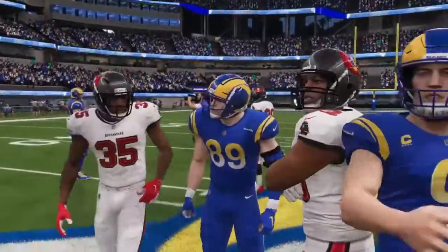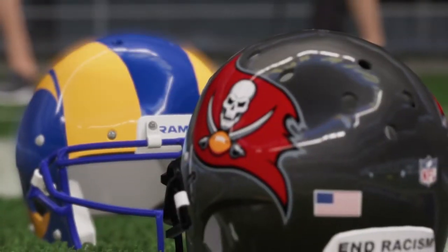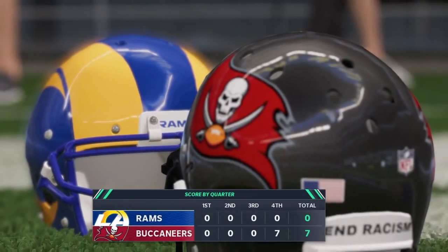But you know what they say, it's always fun to work on things if it didn't go well in your game with a victory in your pocket. And that's what they've got going forward.